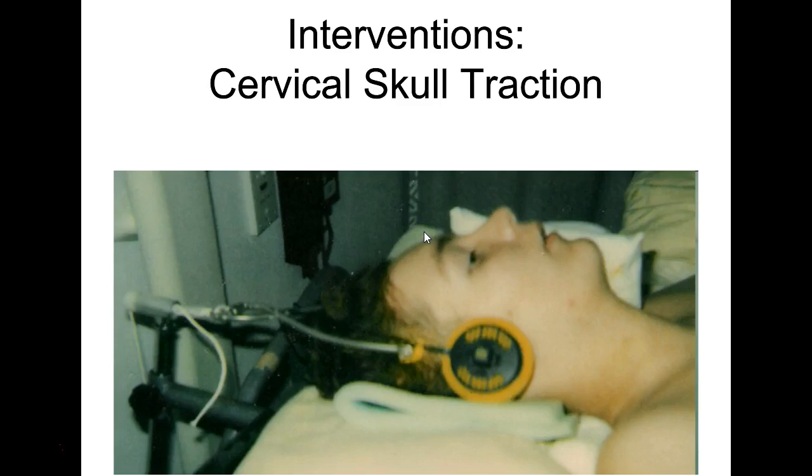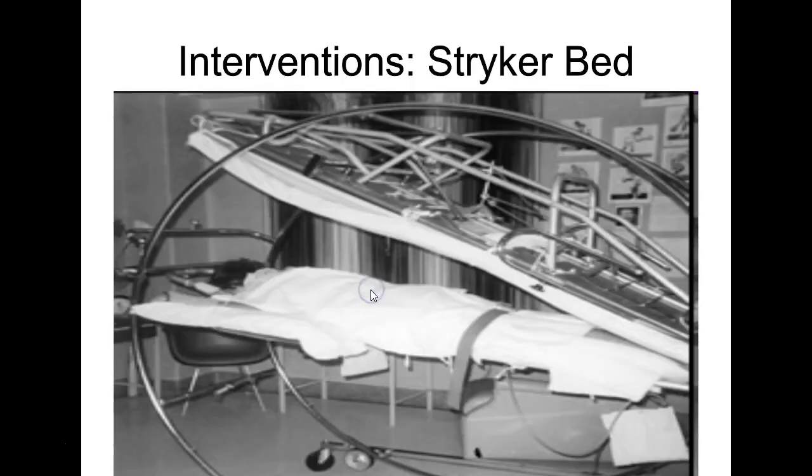Now, here are some ways that we can treat patients who have had cervical spine injuries. This is cervical skull traction, where we put this into the skull and then hang a weight off of it, and that keeps the vertebrae separated and immobile so that we don't cause any further damage.